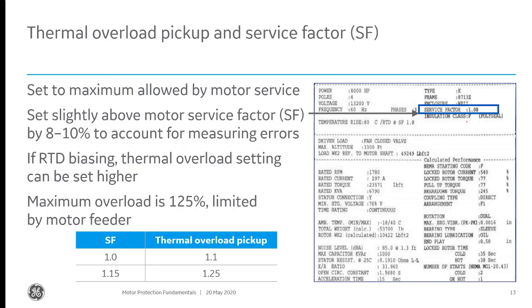Typically, that's around 10%. In that margin, we also want to accommodate the fact that we probably have a service factor on the motor. Now, the service factor will also let us do some overload on the motor. So we typically take that service factor and multiply by that 10% margin. So for a service factor of 1.0, we set our motor thermal overload pickup at 1.1. Now, this margin accounts for a lot of things. It accounts for the fact that we might have some CT errors, some other errors, and it lets us fully load the motor.